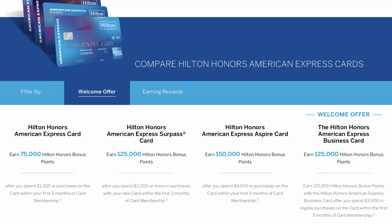The other two cards we're going to talk about, they're both Amex cards and they're both for Hilton. One's a personal card, one's a business card. So we'll talk about the personal card first. Now there are two offers that are kind of floating around out there. Now Amex is a little tricky on how to find these best offers.